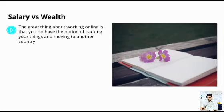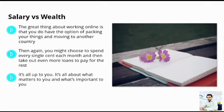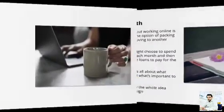In fact, many entrepreneurs end up moving to sunny countries where they can afford lavish villas at a fraction of the cost. Then again, you might choose to spend every single cent each month and then take out even more loans to pay for the rest. That way you can live the rich lifestyle and feel and look like the highly successful entrepreneur, despite having barely any cash in the bank. It's all up to you. It's all about what matters to you and what's important to you. And that's precisely the whole idea behind lifestyle design. It's about knowing the lifestyle you want, calculating how much money you need to support that lifestyle, and then designing your business around that.